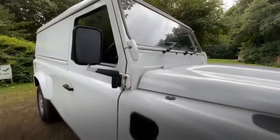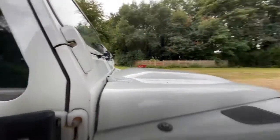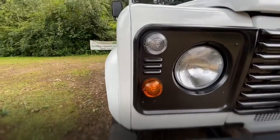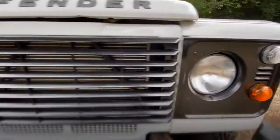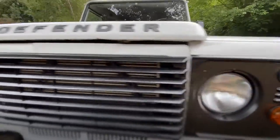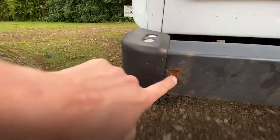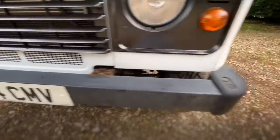Front panels and the windscreen are all in good condition, straight, no damage. There's a little bit of bubbling underneath there, completely standard. Obviously you'll know that if you're looking at these. Front grille is in great condition. There's no damage. All the lights are intact, they're nice and clean. Front bumper, you know, there's a few little bits on it, but cripes. If you're really bothered, these are really easy to rub back and paint if that's something that you wanted to do.